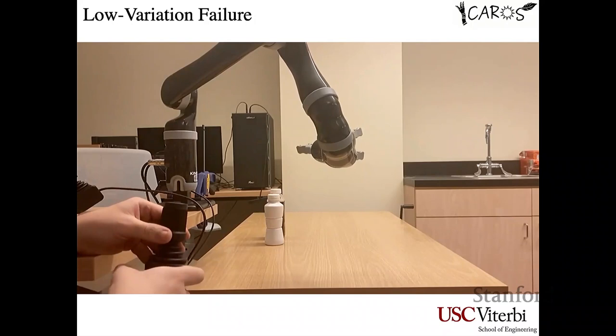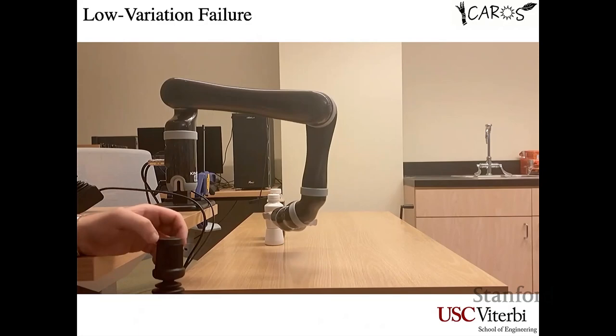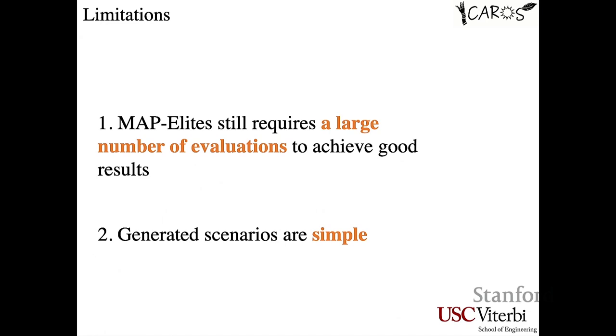And this is an interesting edge case that when manually testing the system, we were just moving objects around and had not observed, but it was discovered by this quality diversity scenario generation algorithm. The overall insight from this work is that quality diversity algorithms can outperform baselines in finding diverse failure cases to test human-robot interaction systems. We sent this work, and it was accepted to RSS, and we were very happy about it.